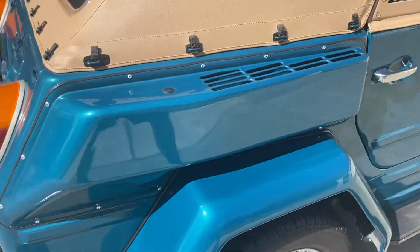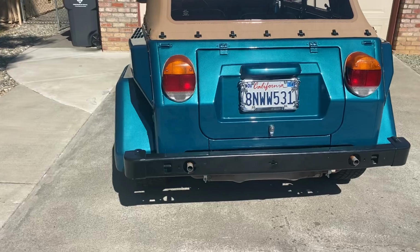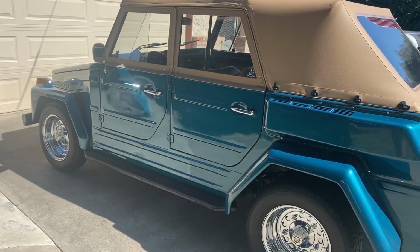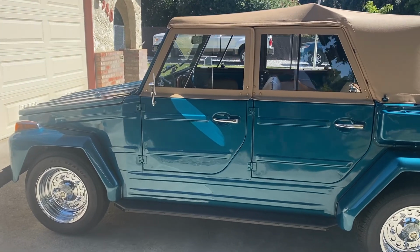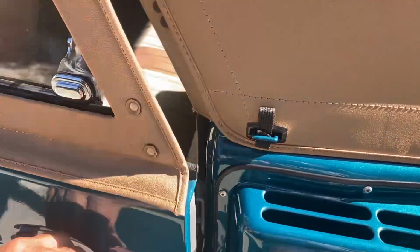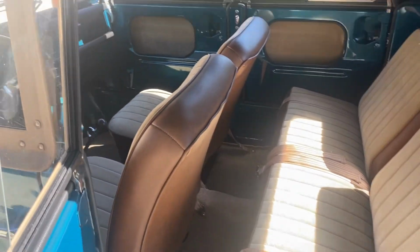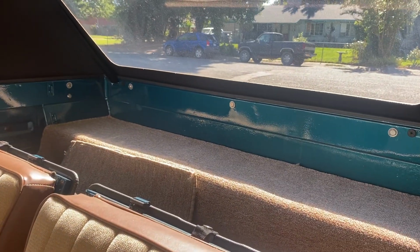It's totally mechanically sound. The 1600 is solid. It's not leaking any oil. It's been recently gone through. Jerry's got a good mechanic out here, takes care of his Volkswagens. He liked those running boards. He said the 74s didn't come with them, so he put them on this one. Jerry had a 73, and he made this 74 very similar to his 73 that he loves so dearly.